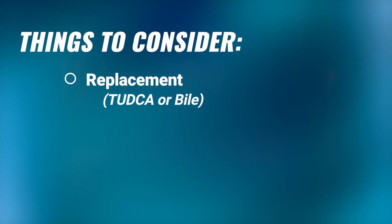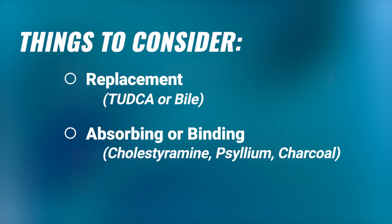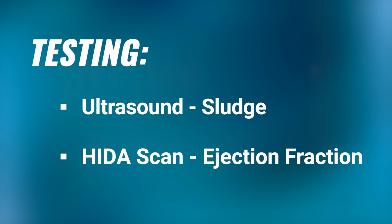For those who have had their gallbladders removed and have developed symptoms, a couple things to consider: replacement with either TUDCA or bile, absorbing or binding with cholestyramine, psyllium, or charcoal, and a nutrient replacement protocol like we just outlined. And if you're trying to get definitive answers for those who have their gallbladders, what the status of your stone or sludge formation currently is, and what your ejection fraction or flow looks like, ultrasounds can check for the one, and a HIDA scan can check for the other.